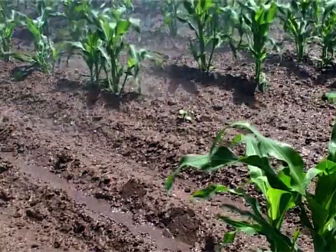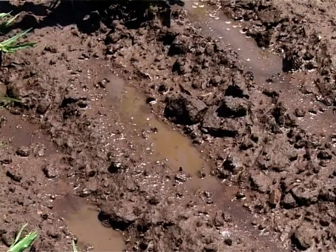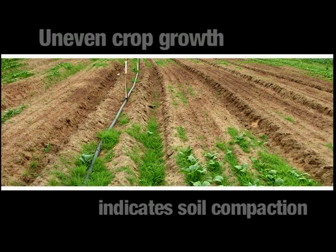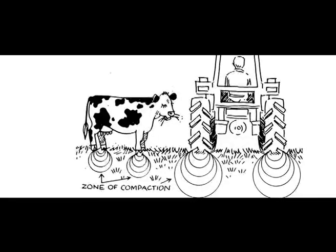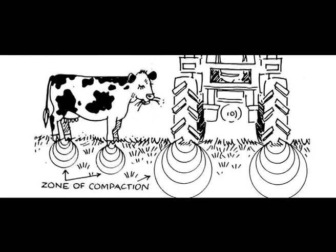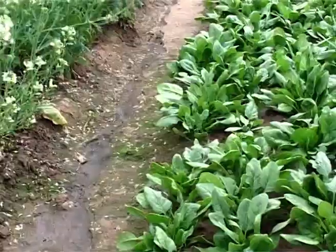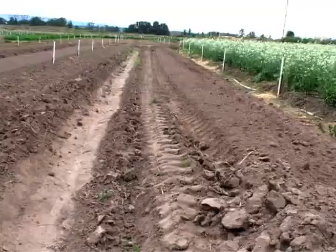If the soil surface stays wet for a while after each irrigation, if there is puddling in the surface, if there is uneven crop growth, then it is likely that there is some soil compaction under the surface. Compaction is caused mostly by a heavy weight pushing down on the soil, pushing soil particles together and forcing out the air. It becomes difficult for water, air and plant roots to penetrate the soil.